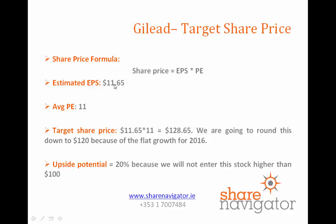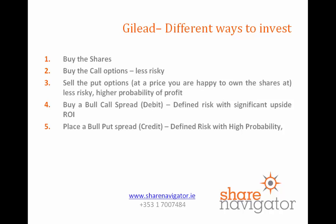Because if you multiply 11.65 by 11, you get a target price of 128.65. We've rounded this down to 120 because of that growth concern for 2016. So we're kind of being extra cautious with this. So even with that, we still see about a 20% upside in this stock because we're not going to take a position in this share unless it's below $100.